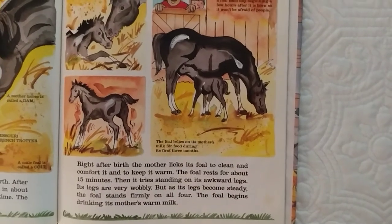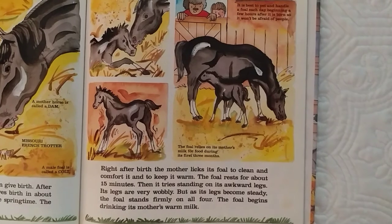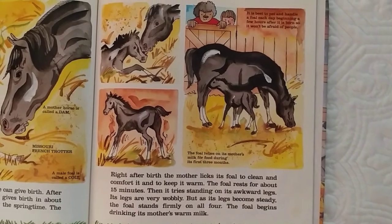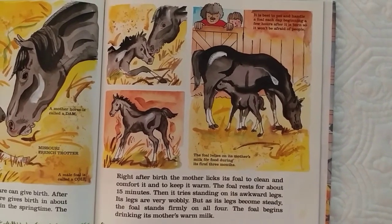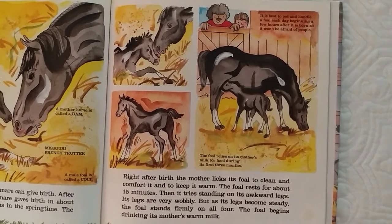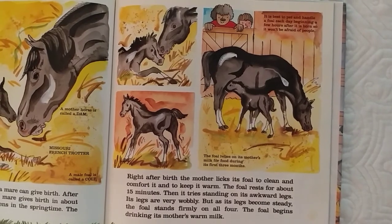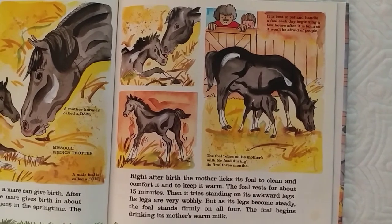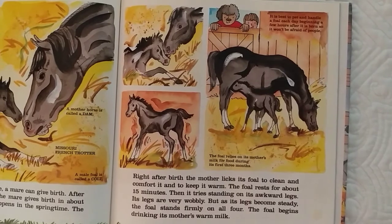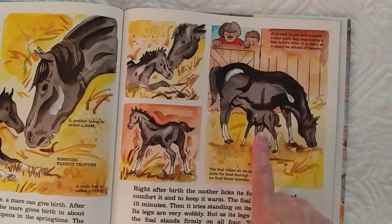Right after birth, the mother licks its foal to clean and comfort it and keep it warm. The foal rests for maybe about 15 minutes or so, and then it tries standing on its awkward legs. Its legs are very wobbly. But as its legs become steady, the foal stands firmly on all four, and the foal begins drinking its mother's warm milk. They are mammals, right?